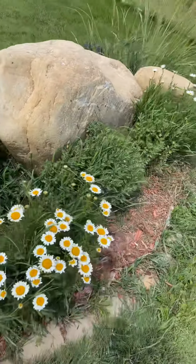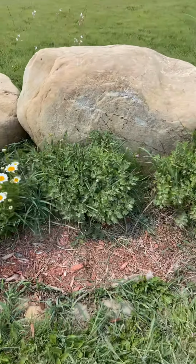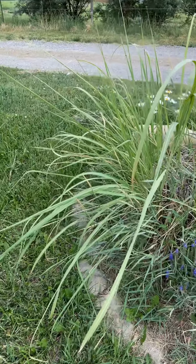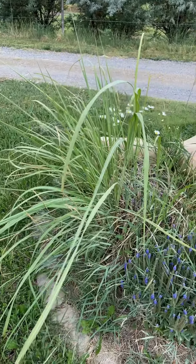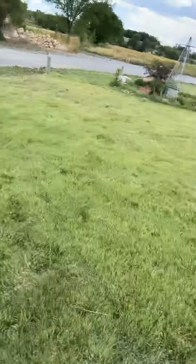There's my daisies. I love daisies. And then as you can see, the mums are finally coming up, and they will be gorgeous in the fall. They're just beautiful, if I can get all this grass out of here. And this one's on its way out. It's going down, but it sure is pretty too. And the pampas grass is finally starting to take off, and it'll probably be 9 feet tall, something like that.